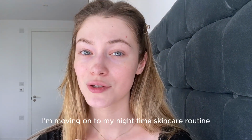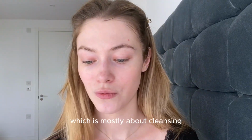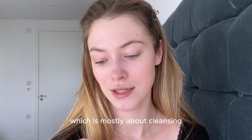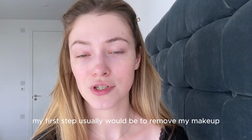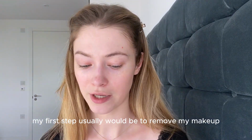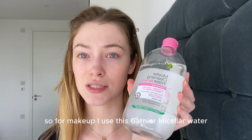But we're moving on to my nighttime skincare routine, which is mostly about cleansing. And when it comes to cleansing, I have so many cleansers. My first step usually would be to remove my makeup. So for makeup, I use this Garnier Micellar water.